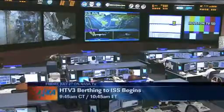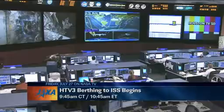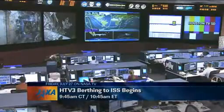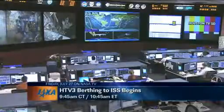And following that, station astronauts will maneuver the vehicle to the Earth-facing side of the Harmony node for berthing to the ISS, set to begin at 9:45 a.m. Central Time, 10:45 a.m. Eastern.